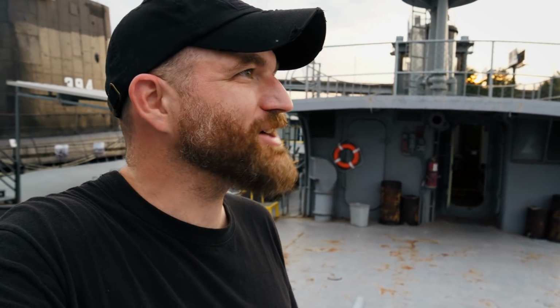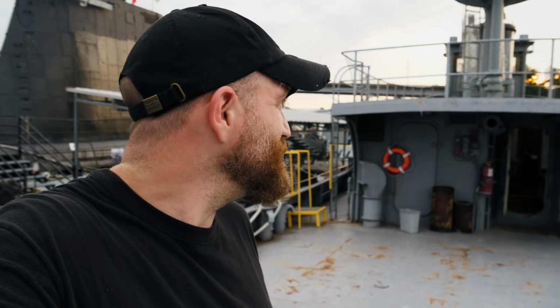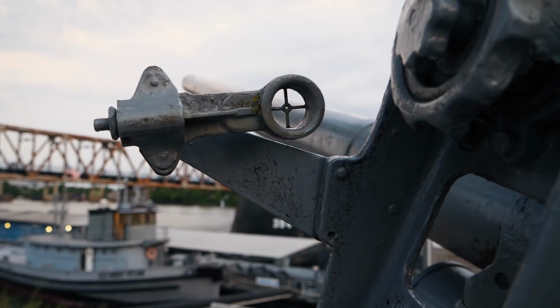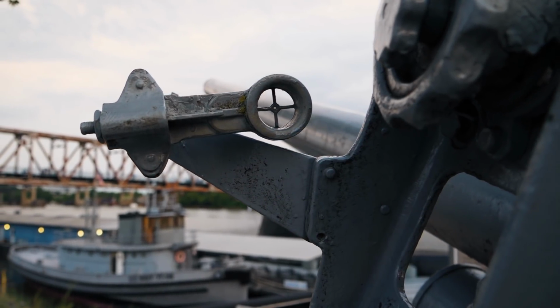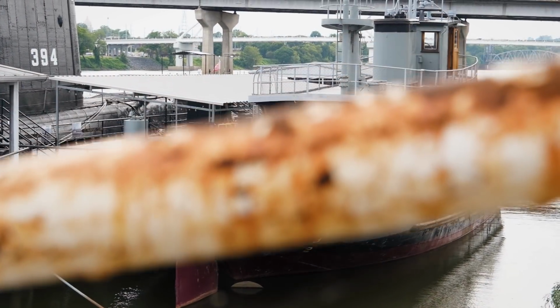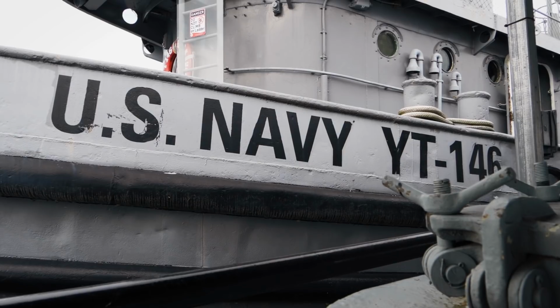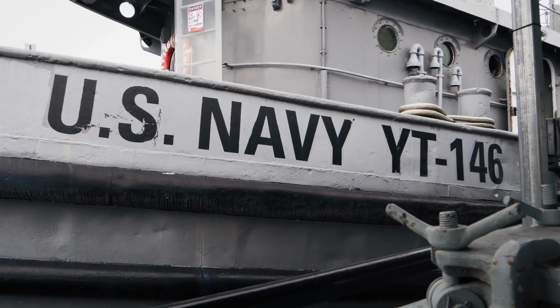Well, that is a little bit on the USS Hoga, a ship that you've probably never heard of in regards to its actions on December 7th, 1941. And you can come and see it right here at the Arkansas Inland Maritime Museum. So again, as I said in the beginning, we hear about the cruisers and the battleships and the aircraft carriers, but the service that the men performed on ships like this was just as valuable as any other. So anyway, yeah, you can come here and see it for yourself.